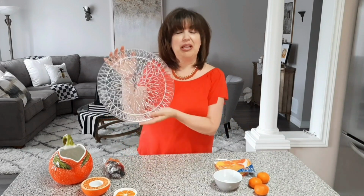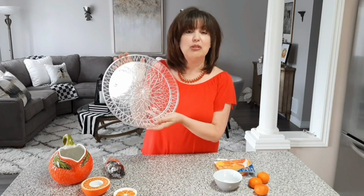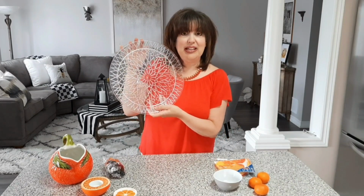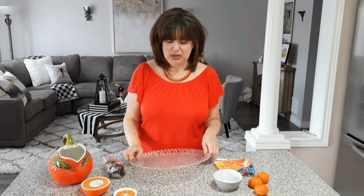Welcome back. So as mentioned, I'll be doing two vignettes, and my first one is centered around the fruit orange. And I'm starting off with this round platter. I decided to use a round platter because the fruit orange is round. So I found this plastic, very inexpensive, and I thought this would be the perfect base for our little vignette.